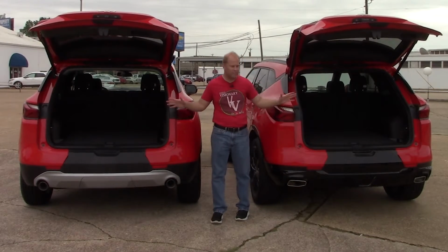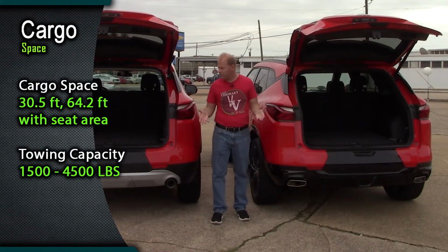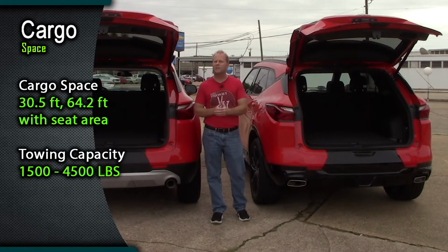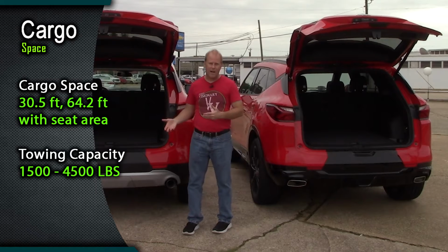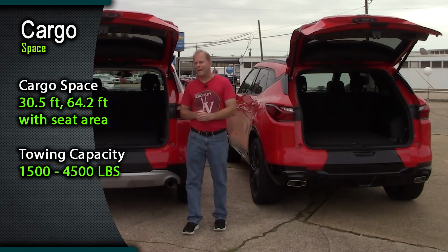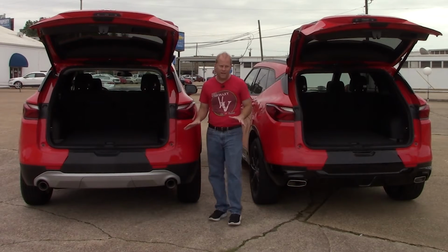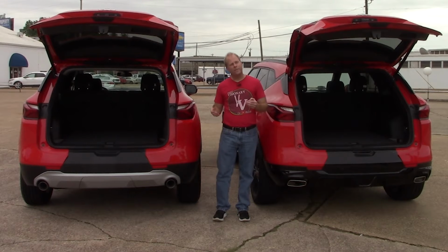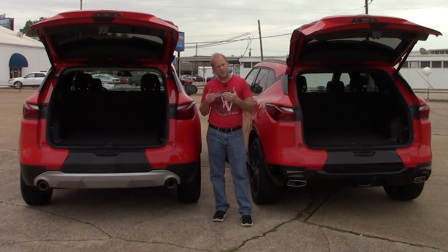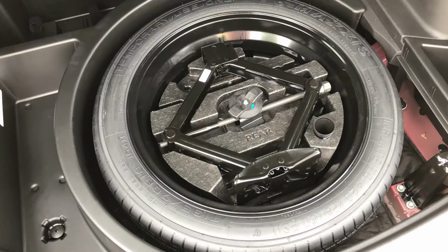And obviously there's no difference in the cargo space between the two, but as far as towing goes, if you're going to try and tow with a Blazer, well, obviously that's going to depend on a number of things. The engine, if it's front wheel drive, if it's all wheel drive, different things like that. One thing that is great news, no matter which trim level you get, a lot of people are starting to tell me in my videos where I show that a vehicle does not have a spare tire. It has that tire repair kit that a lot of manufacturers are going to. Not the case here. You've got a spare tire under the floor in each model.